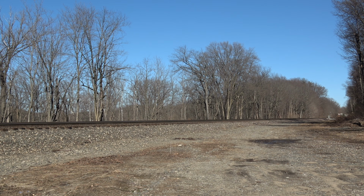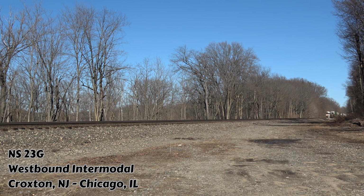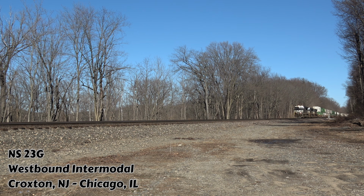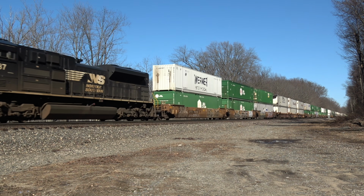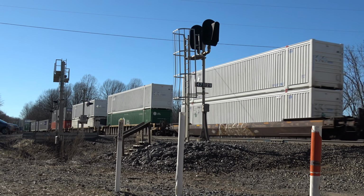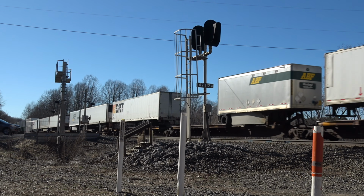Then another westbound jump scare happened. This time it was 23G going at quite a good speed, with a somewhat rare Tier 4 GEVO leading and nice ace in third. Not to mention a nice long cut of TUFC cars near the end.